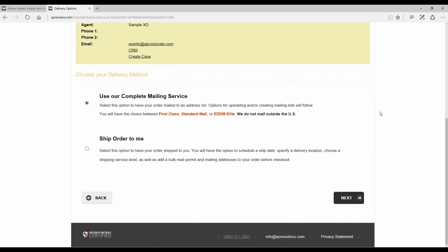Now, here's where the paths on these diverge a little bit. So I have an option here now. It's asking me, do I want to ship these postcards, or do I want to have XpressDocs mail these out? So if I wanted to, let's say, just order like 25 postcards and have them shipped to me, I could click the Ship Order to Me button and then move forward, and it would look just like what we saw with the business cards, where I'm picking the shipping address and what shipping service level I want to use.